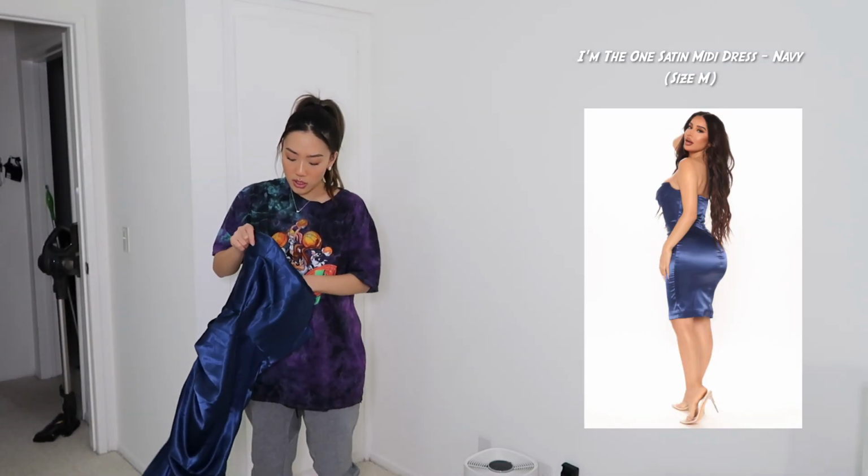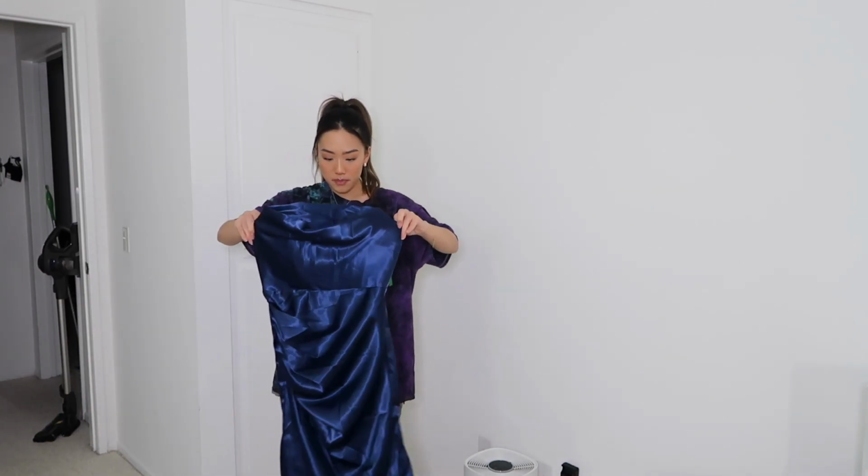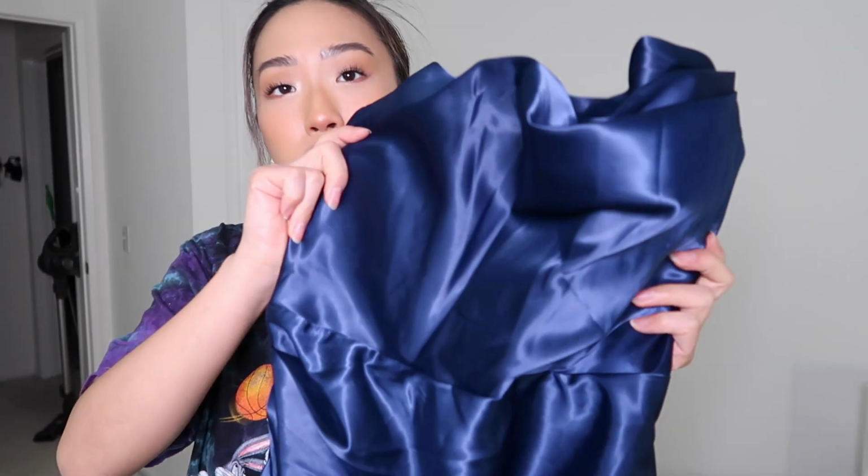The reviews are really good online. They said to size up, so I got this in a medium. I really like the color of it. This one is actually really good quality. It does have some boob padding and a corset type inside, which I think is really form-fitting, hopefully.